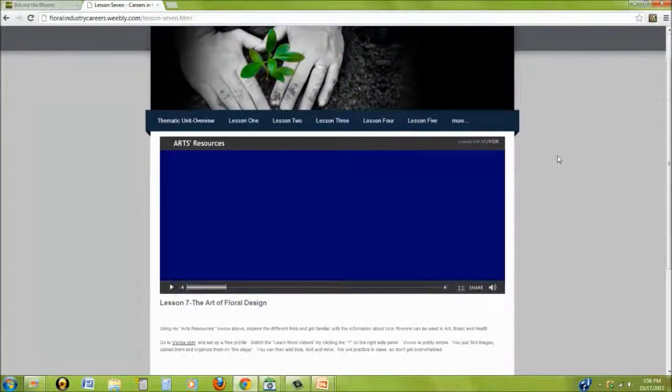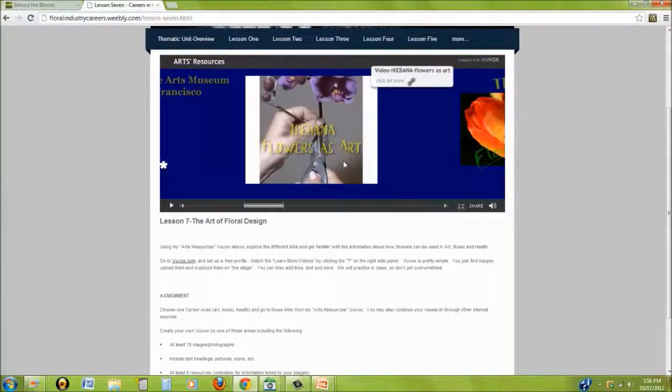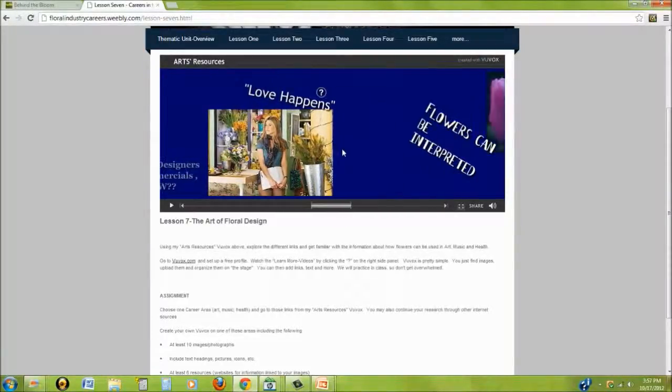Lesson seven was art. So I found Vuvox. I enjoyed using Vuvox so much that I actually created the assignment where students needed to learn to use it too. You can see that there are links where you can go to different videos or websites. And down here on Love Happens, there's a question mark by this picture of Jennifer Aniston. She plays a florist in this movie.